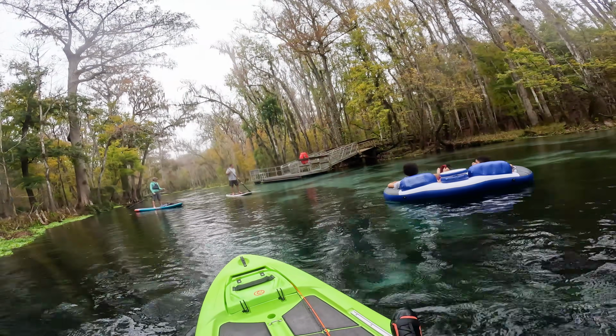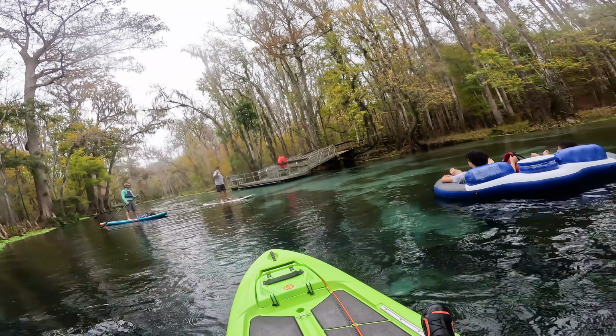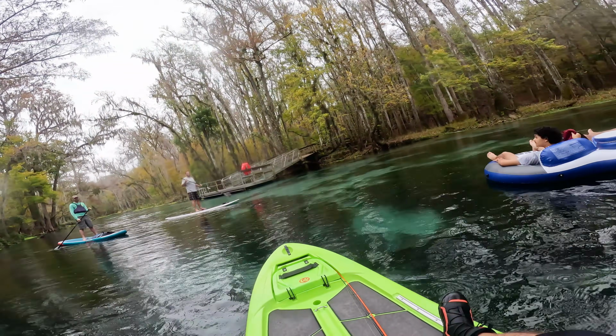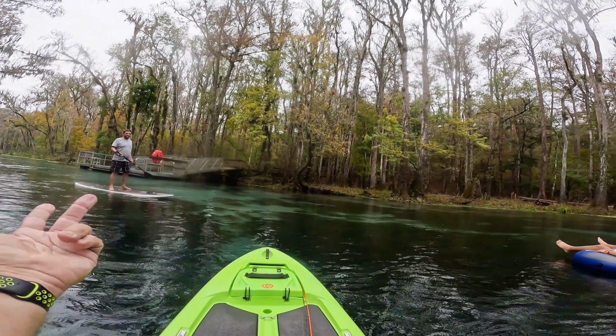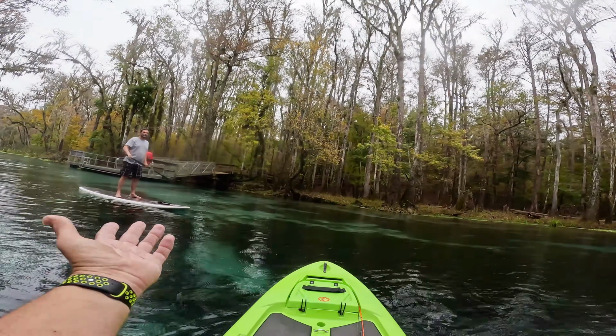This area called, I think that's the midpoint. That's Midpoint takeout, yeah, or put in. And then it's Dampier, yep, is the next one, put in or take out. Yeah. We're going all the way to 129.